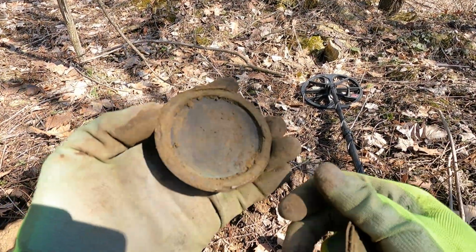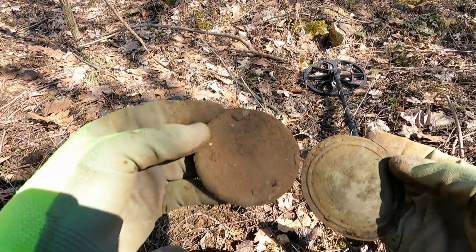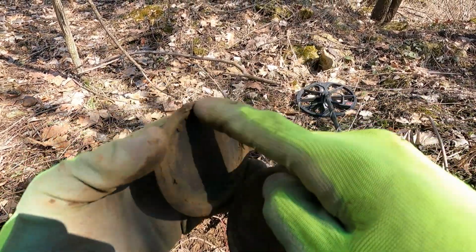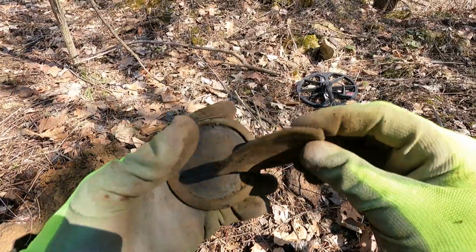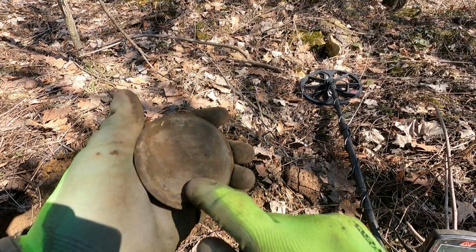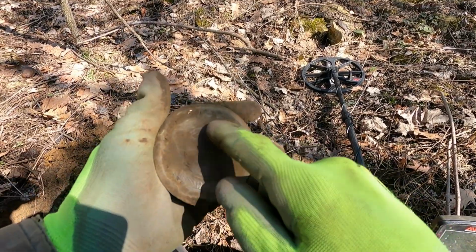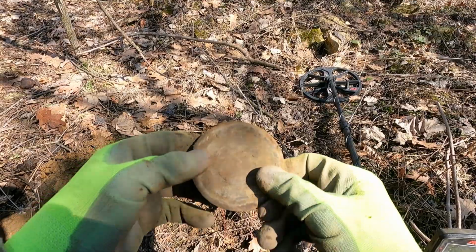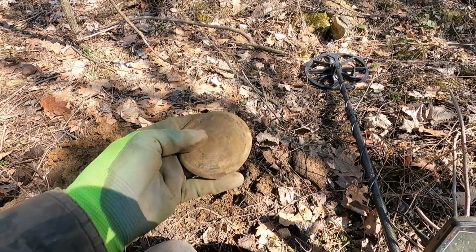Well, here's a pretty cool relic. It's a huge compact. Got the hinge here, and the hinge goes there, and then I'll get this cleaned up, get some better pictures. There's a beautiful kind of filigree work there. Awesome. On to the next beep.